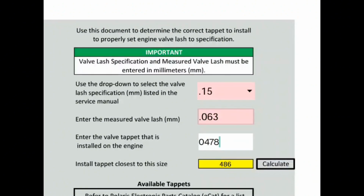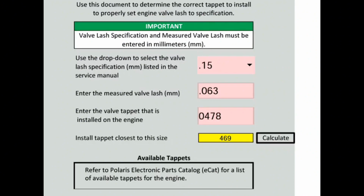So when we calculate that number, the new number is a 469. So that's probably more accurate to what we needed to begin with. But because the entered valve lash measurement would probably have been a negative number because there was so much pressure on it, they don't make a 469. So I ordered a 470 and it will be here next week. Unfortunately we have to wait a week or so to get it, because right now it's Thursday and we probably won't get it until Tuesday or Wednesday. And Polaris, they were the same scenario. They didn't have anything, so I would have had to wait to get it to Polaris.